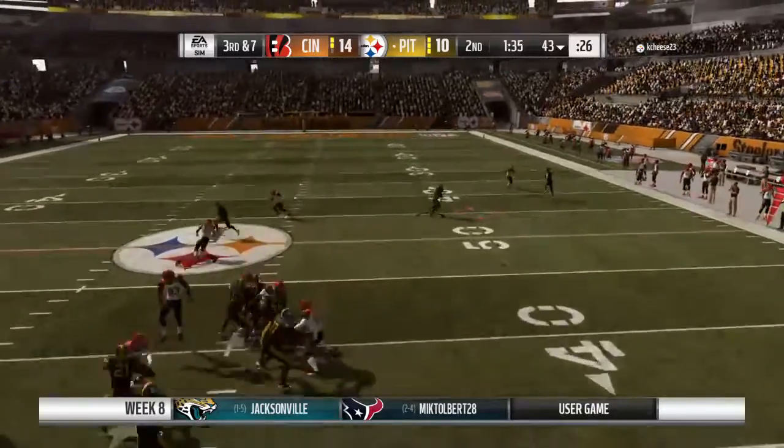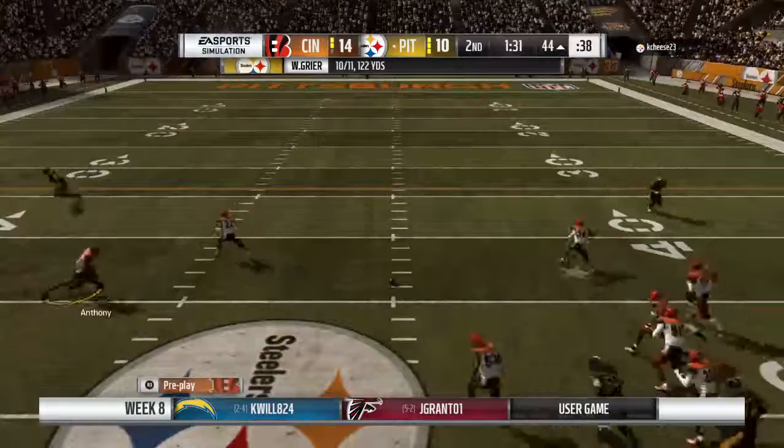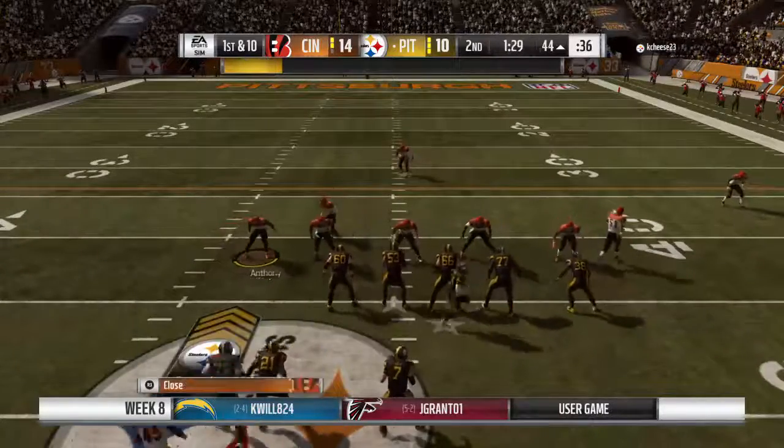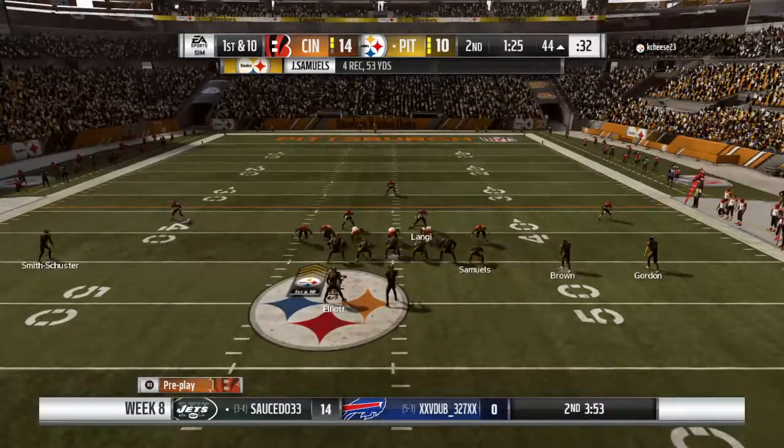He'll look to throw. Oh, he's got a man wide open, complete. And taking it across midfield and inside the 45. It's a Pittsburgh first down, a gain of 13.